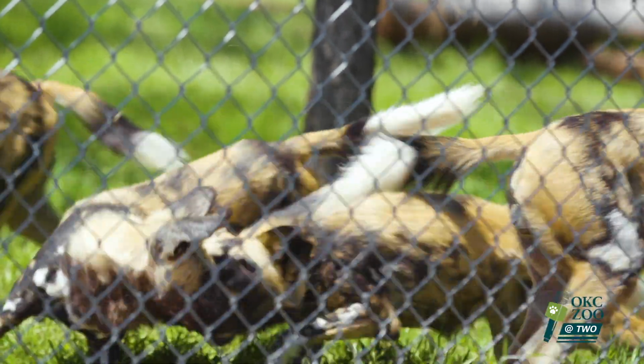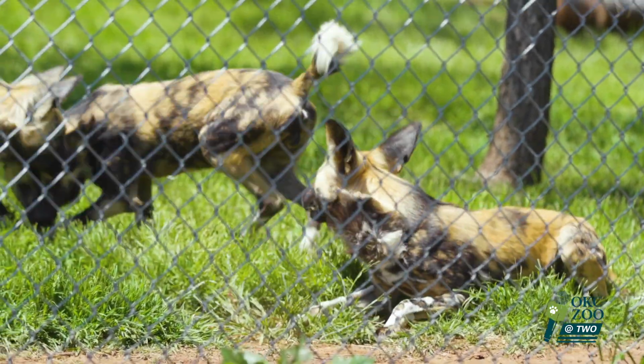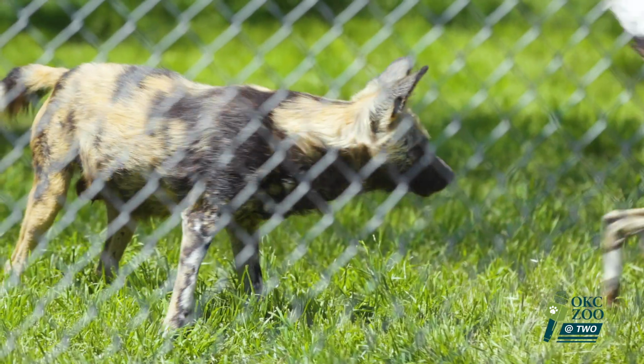So we're now at our African painted dog habitat. We have 5 painted dogs here. We have mom and dad, Xena and Dojo, and then 3 of their offspring. We have Tex, we have Backslash, and Spot.